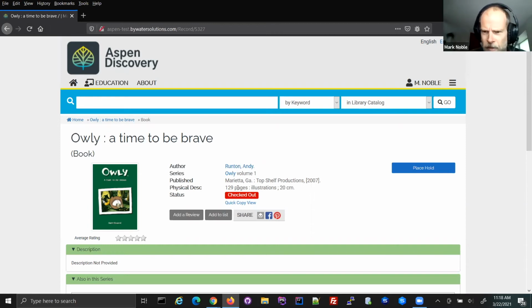I'm a little concerned about completely removing the place hold button, just because we do allow item holds on some things, and just because I have issue 1 of a graphic novel checked out does not mean that I don't want issue 2. So we would want to allow people to continue to place holds. But it would be a really nice way to say, this is already on hold for you, or this is already checked out to you, and we already have all of that information.